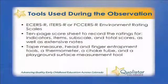what are we calling this? Playground surface measurement tool, and that's what we use to measure the cushioning. We'll also have a thermometer to measure the water temperature at your sinks, as well as a choke tube for chokables. What's the teal item? These are what we use to measure head entrapments, and this is a finger entrapment tool.